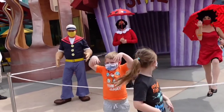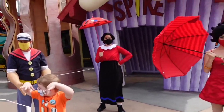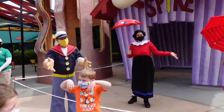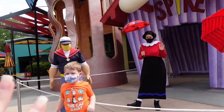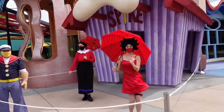We're getting ready to go on Popeye and Bluto's Bilge-Rat Barges. Make sure you stay in the boat. Are we gonna get soaked? Yeah, I think so. Okay, we better not. Have fun. All right, say bye. Nice to see you. Bye, Betty. Bye, Betty. Bye.